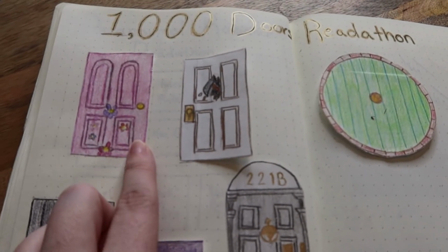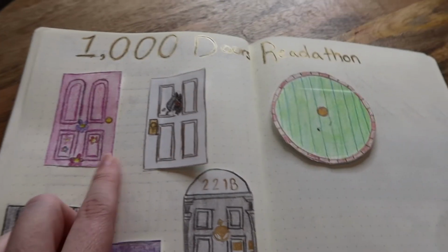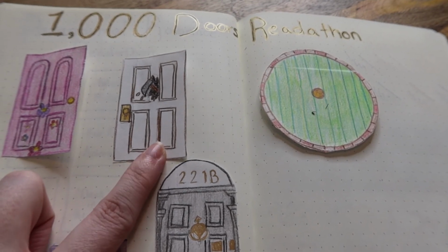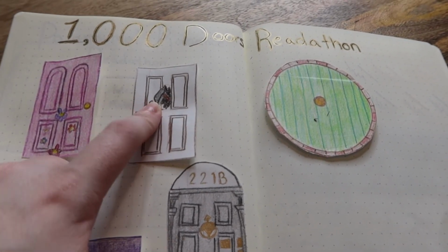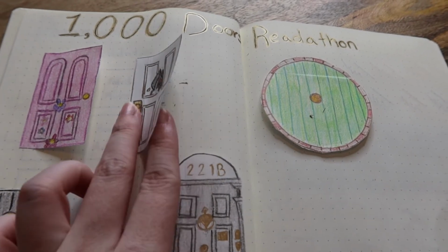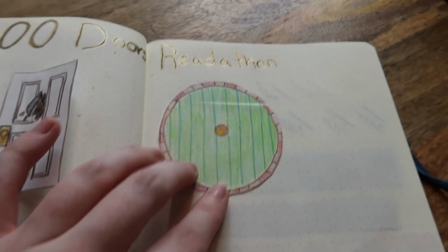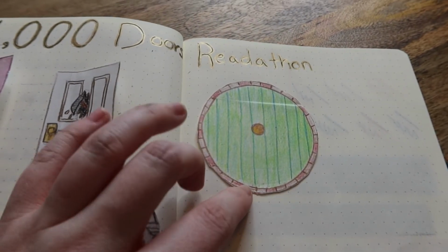So this is Boo's door from Monsters, Inc. This is the infamous Shining scene where he breaks down the door with an axe. So I thought that one was kind of cool. Again, nothing but paper shavings. Whoops. And then to me, a very iconic door is a Hobbit hole too.